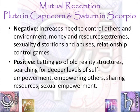We'll see extremes with money and resources. I just saw some headline about a couple who spent $19 million on a wedding, and the performance anxieties of the super rich. I'm like, holy Toledos, $19 million on a wedding. Now, is that the distortion of extremes with this mutual reception? Yippers. Especially when most of the world tries to get by on $1 a day or something like that.